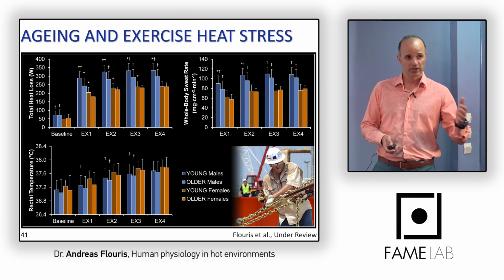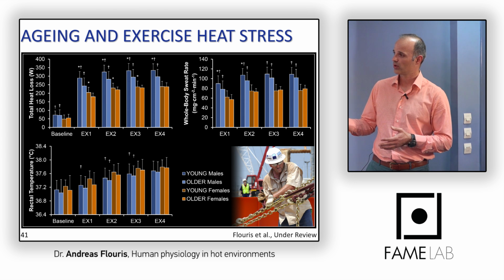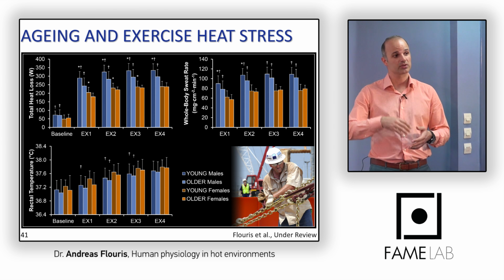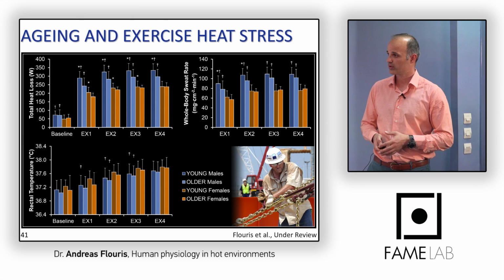This was during rest. During exercise, what we've shown is that with the blue bars here, you see heat loss. The dark ones are young and the light ones are older. You see that heat loss is much greater during exercise in younger individuals compared to older, either for men or for women, who are the orange and the brown bars. Whole body sweat rate is also a lot higher in younger individuals, both in men and women. And as a result, core temperature is increased. So older individuals experienced greater levels of heat stress during exercise and during rest when the environment is hot.